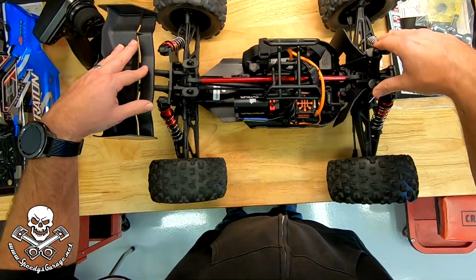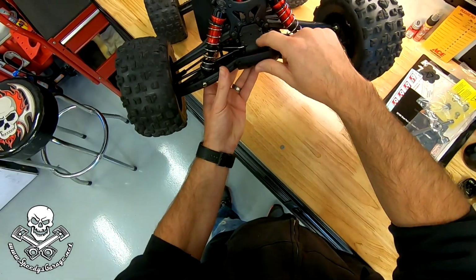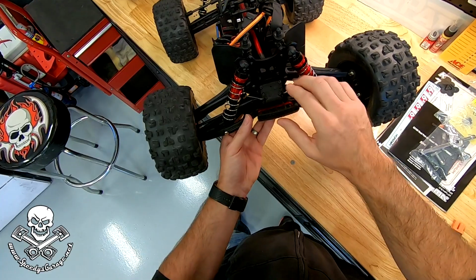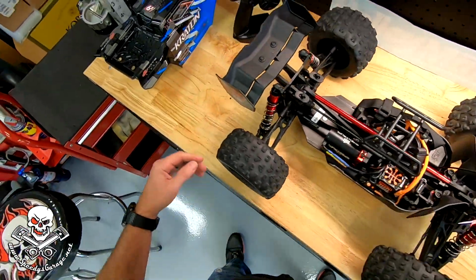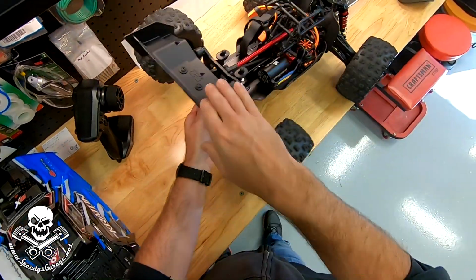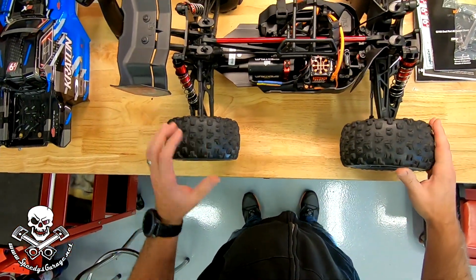I'm still amazed at the detail in the thing. There's the diff cover and sway bars, so I'm assuming you pull the sway bar off and that diff cover comes off, then you can check the lash on the diff. I'll need to check the oil in it. That is one of the things when I was doing research on these, it seems like the differentials may or may not come completely full of oil from the factory.